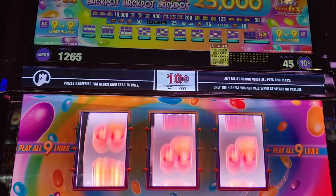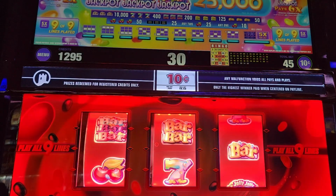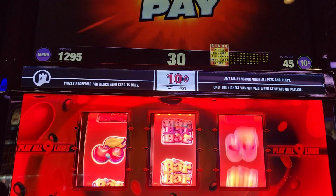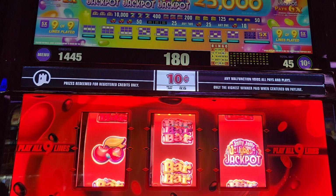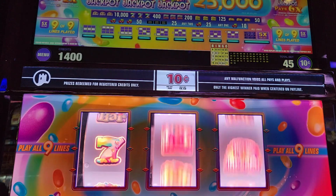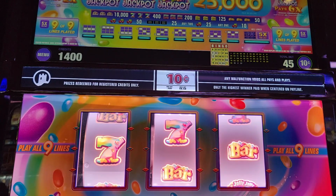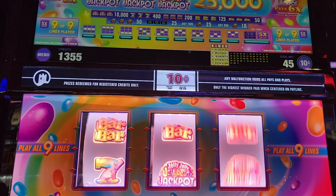Kind of spun fast, didn't it? Yeah. Hey, you did it, Jenny. $18. Nice, though. That's a double up right there. Are we on max bet, do you know? Hit max bet one time. Let's see what happens. Yeah, we're on max.